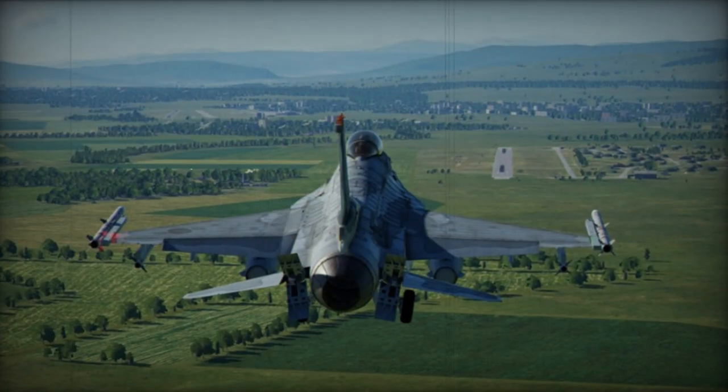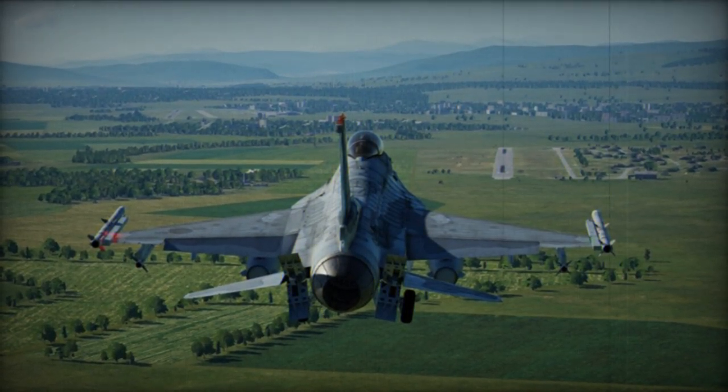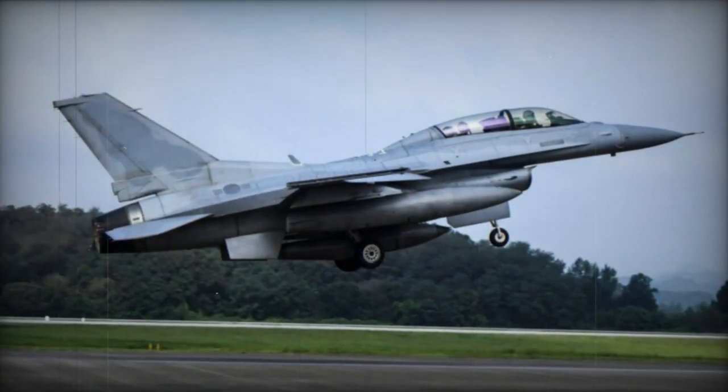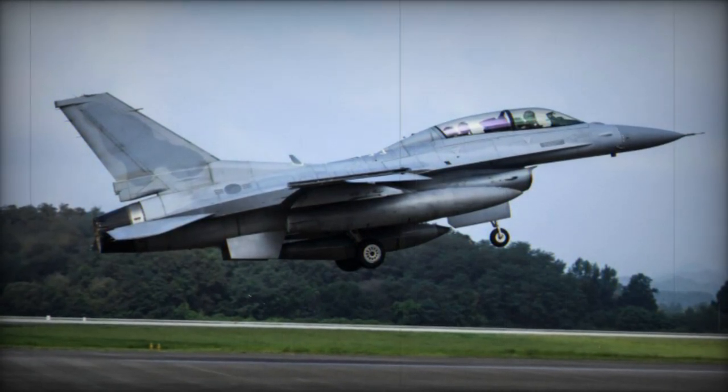Variants. KF-16C is a single-seat multi-role fighter. It is based on American F-16C. KF-16D is a twin-seat multi-role fighter. It is based on American F-16D.